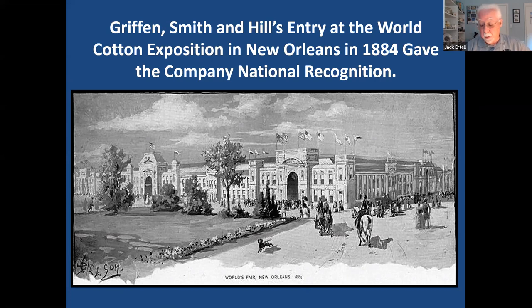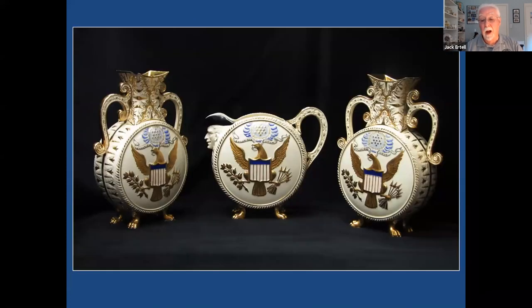By the way, this building doesn't exist anymore, but there is a park in New Orleans that's still called Exposition Park, but none of the buildings have survived. Well, this is the gold medal winning items that they produced. They eventually did not mass produce them, but these are showpieces.